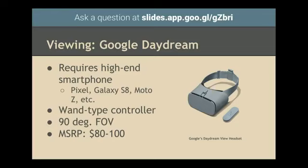So the Google Daydream View is an inexpensive piece of gear. It's about $100. It has a much greater field of view, and as such, it also attaches to your head and fills in any of the gaps that you might see with the Google Cardboard. And as such, you have a much greater sensation of immersion using this device.